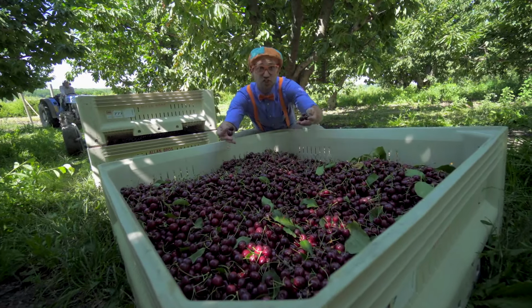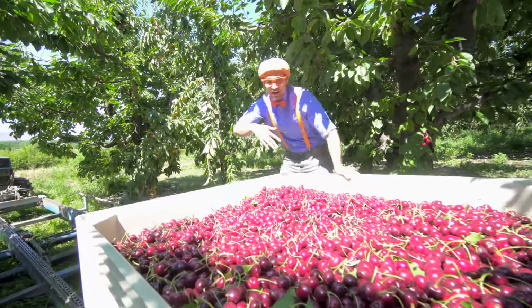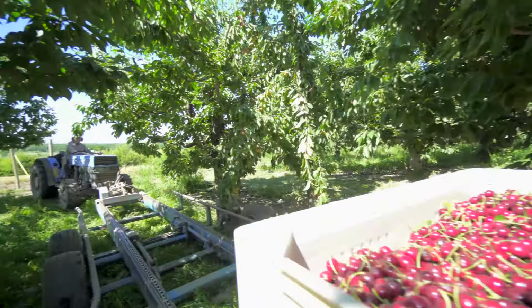Look at all of these cherries! Now that the bins are full of cherries to the tippy tippy top, now it's time for the tractor to load up the bins.